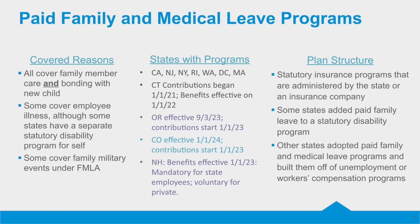Contributions began last year and benefits became effective this year. And these all cover family member care and bonding with new child leave. Some of them cover employee illness, but some have a separate statutory disability program for the employee. Some cover family military events under the FMLA. Now, most of these plans are structured as statutory insurance programs that are administered by the state or a private insurance company.